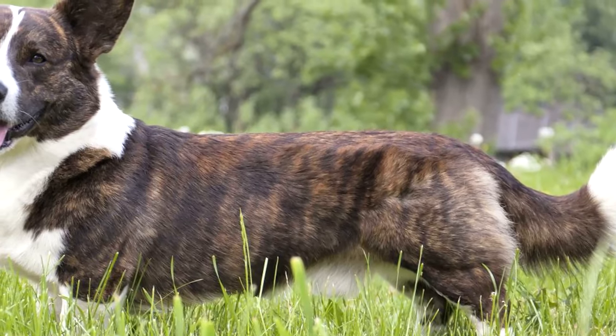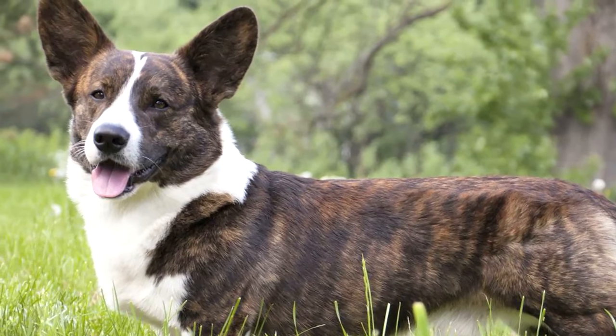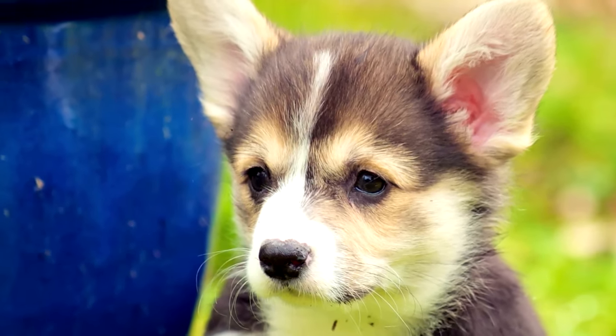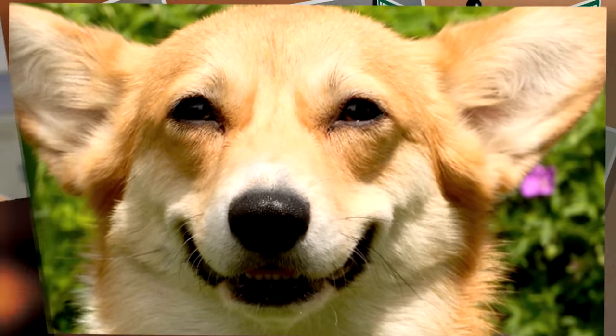An intelligent breed that can be trained to perform many common functions, the Cardigan Welsh Corgi can prove a valuable companion. It is great for city home living or life on a farm, and with its nature lives up to the nickname of a big dog in a small package.